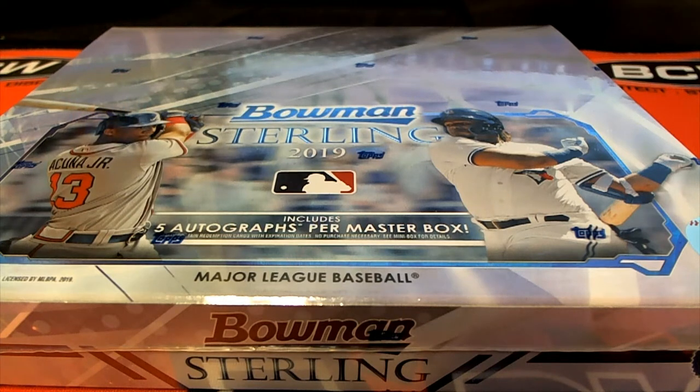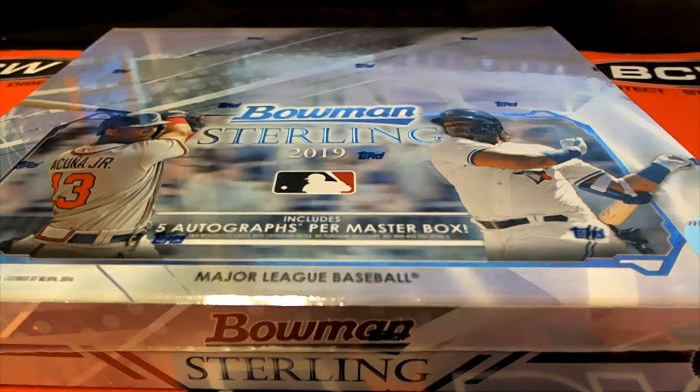2019 Bowman Sterling Baseball Lookout. And this is box number 862. Good luck, everybody. It is time to rock. We got the filler here with the break, of course.